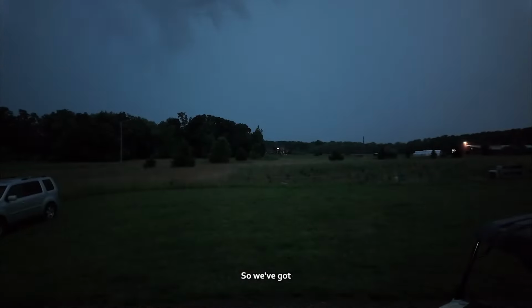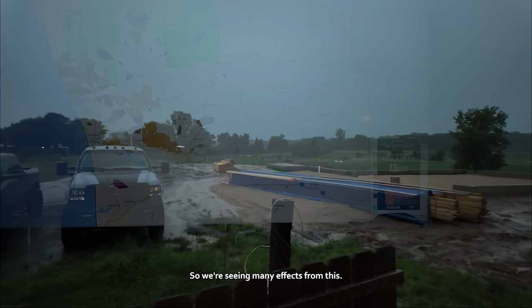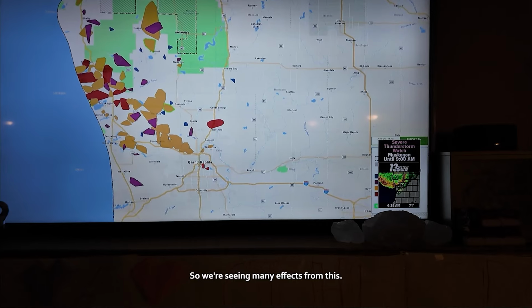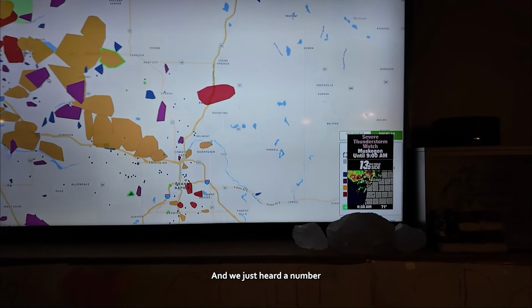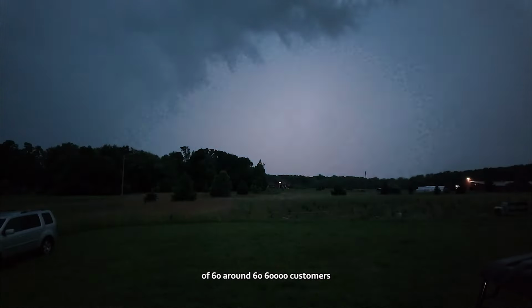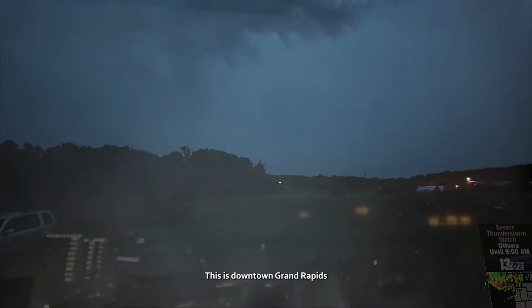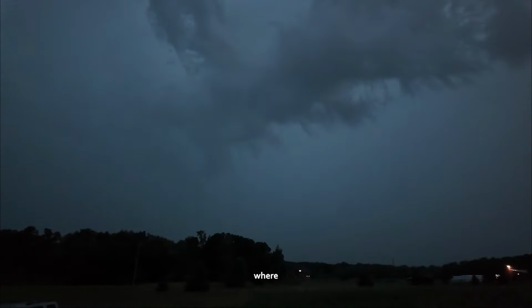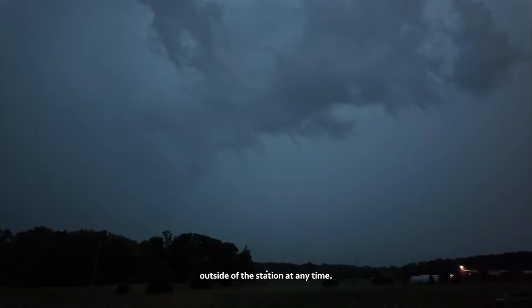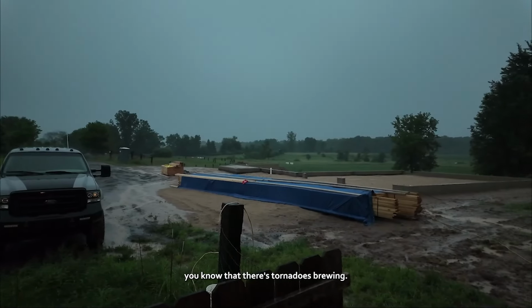My word. So we've got a rare category one storm going through. So we're seeing many from this, and we just heard a number, the latest just jumped around 60,000. 60,000 customers in the dark because of this severe weather. We're actually starting to see some dangerous conditions in various parts of West Michigan. This is downtown Grand Rapids, where we're hearing sirens outside of the station as we speak. Anytime you see a green-tinged sky in Michigan, you know that there's tornadoes brewing.